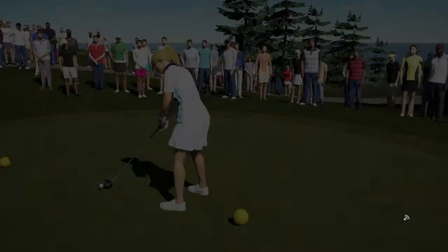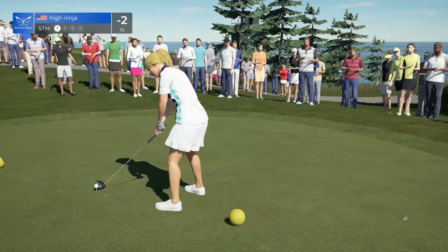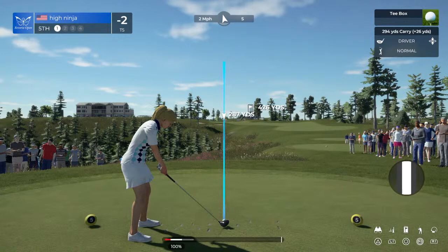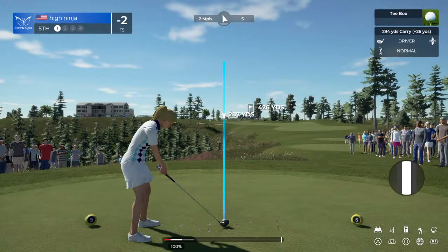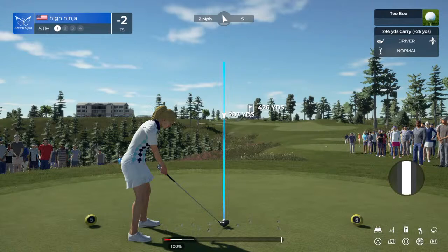And now teeing off on this par four hole. And after a par at the last, a chance to perhaps signal some intent. Uh-oh, we're starting to hear roars from another part of the course.